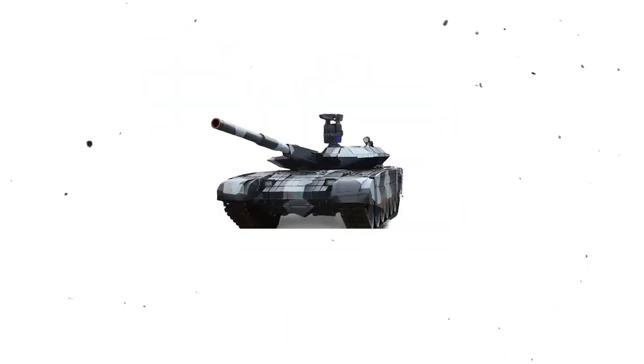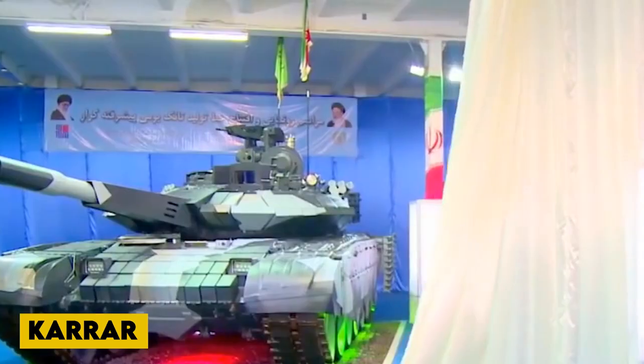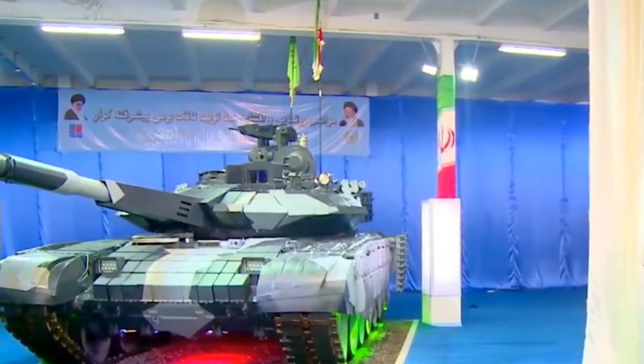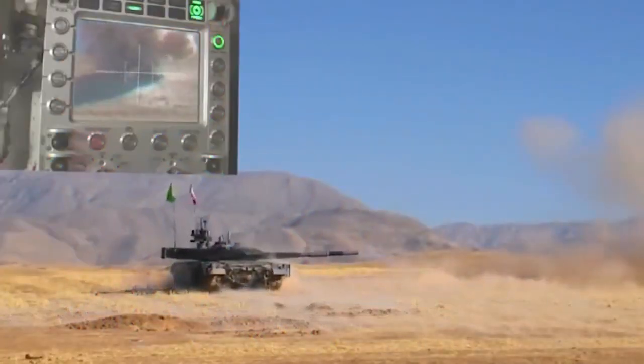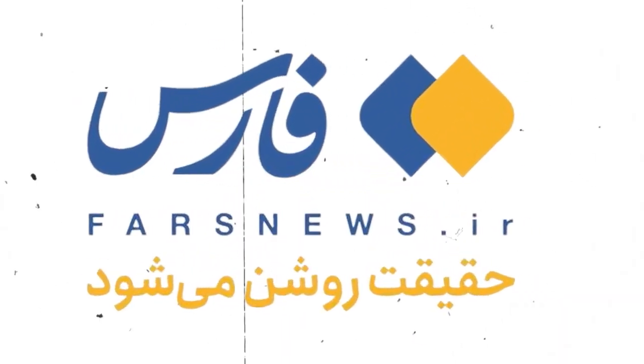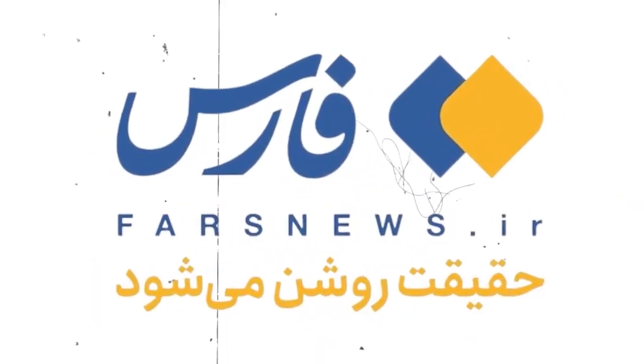Iran built its own battle tank, the Karrar. The Iranian army has officially used its new Karrar homemade main battle tank during military exercises in southern Iran, according to information published by the Iranian press agency Fars on December 22, 2021.